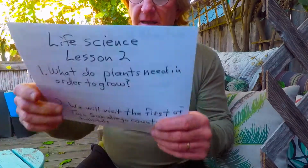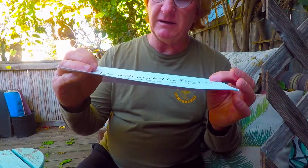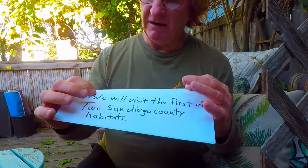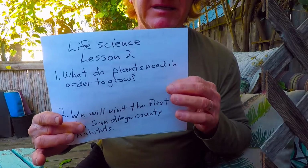And our second part is we're going to visit the first of 5 San Diego County habitats. The first one we're going to visit is something I think you'll enjoy. It's right here close by, and you guys can visit this too. But we want to talk about our little experiment today.